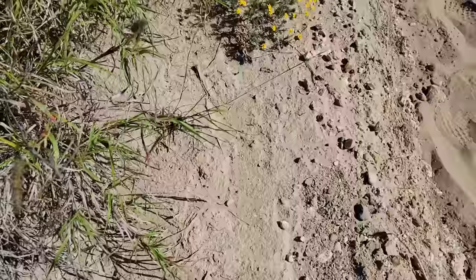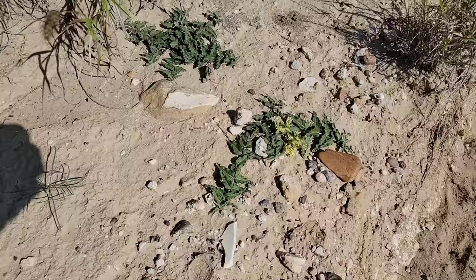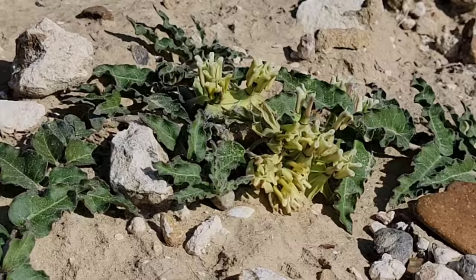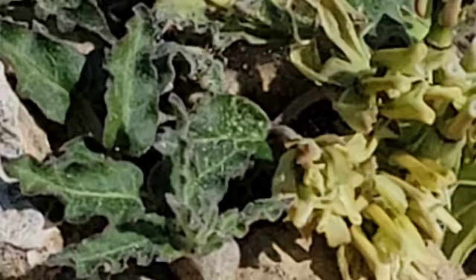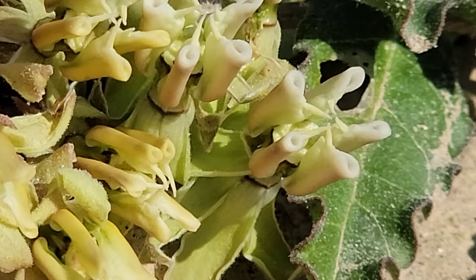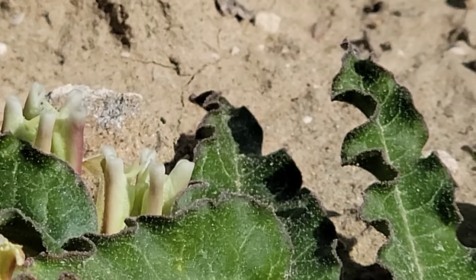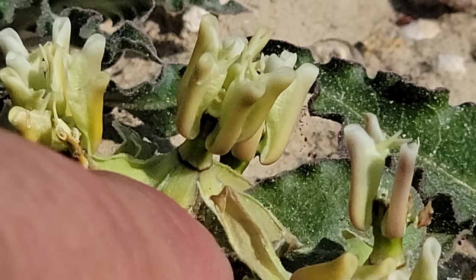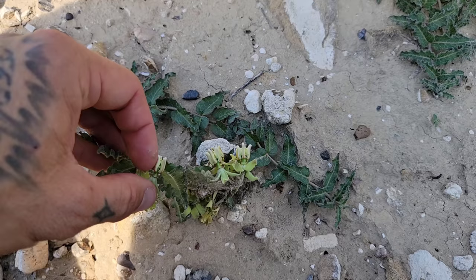Get your thymophila. Oh, that's nice. Who's this? Hey, let's get up close. Get a nice money shot. Look at those petals down there at the base. Petals peeled back, revealing the corona. There we go. There's a nice money shot of those flowers.